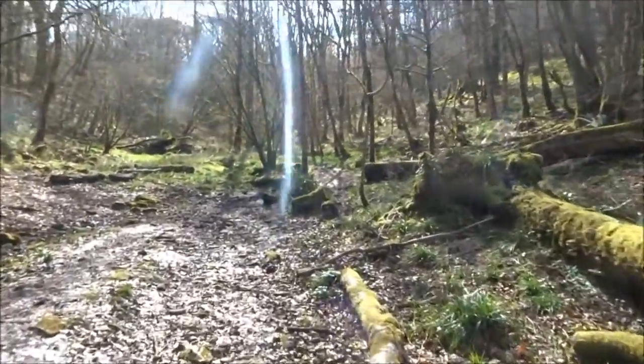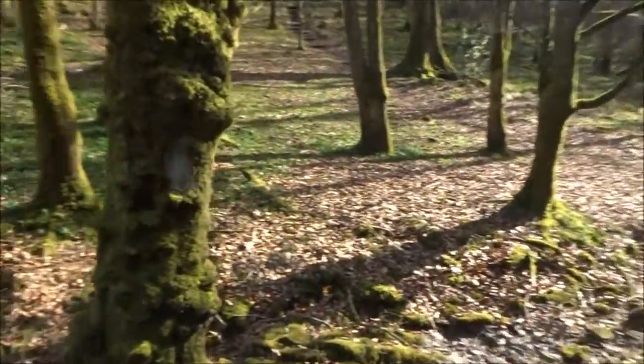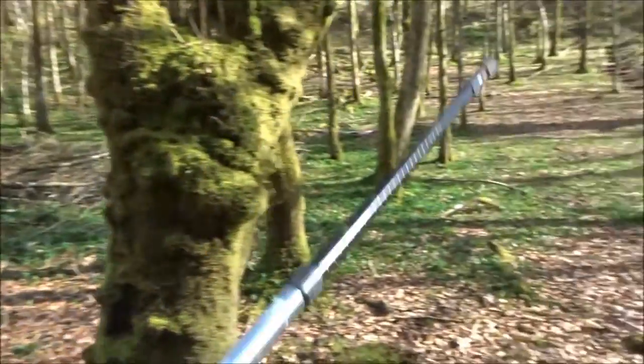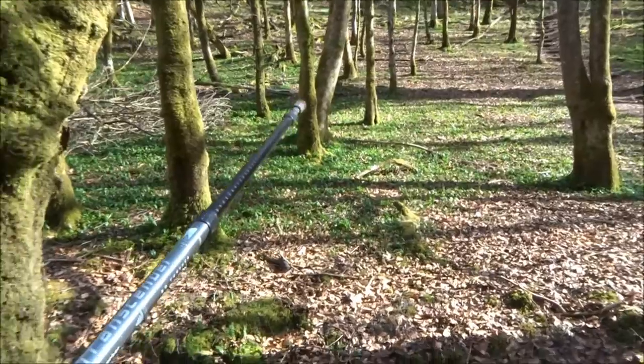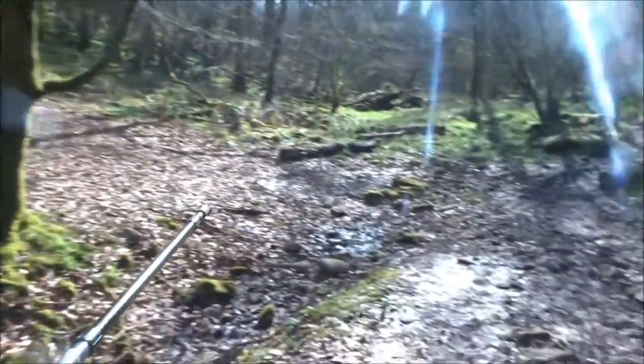Yeah, but I think most of the cutting might have been done down here. Look at that. Isn't that a lovely scene with those lovely green mossy trees there and the green coming out with the snowdrops and the bluebells. The wild garlic, I mean. What a lovely scene this is.